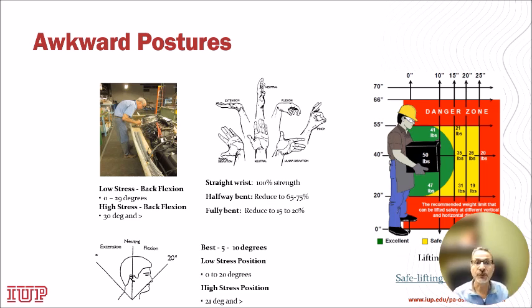To give you an idea about how awkward posture impacts our strength and exertions, look at the back first. The back is a big muscle and has to be neutral. If you move away more than 10 to 15 degrees, you start to get into the low stress area on the back. That means we start to get fatigued faster, with less time. If your back is flexed more than 30 degrees, that's when we have higher stress on our back, and we get fatigued faster.